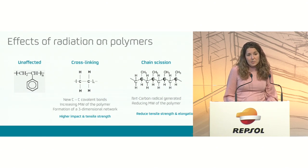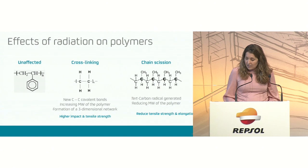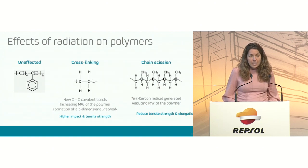between adjacent chains, increasing the polymer molecular weight up to the formation of a three-dimensional network. This is the case, for example, of polyethylene that remains stable up to 70-80 kilograys. The use of higher doses starts the cross-linking effect, increasing the tensile strength and achieving superior mechanical properties.